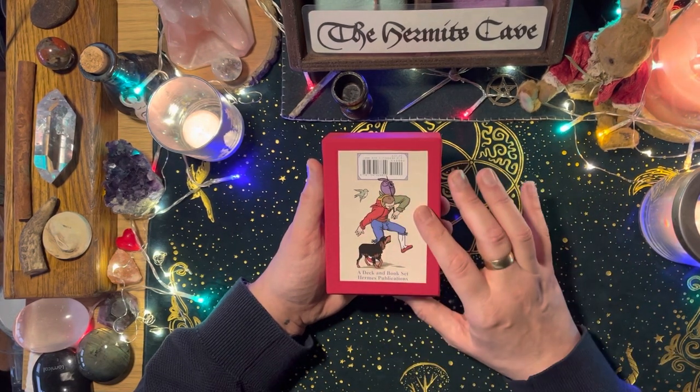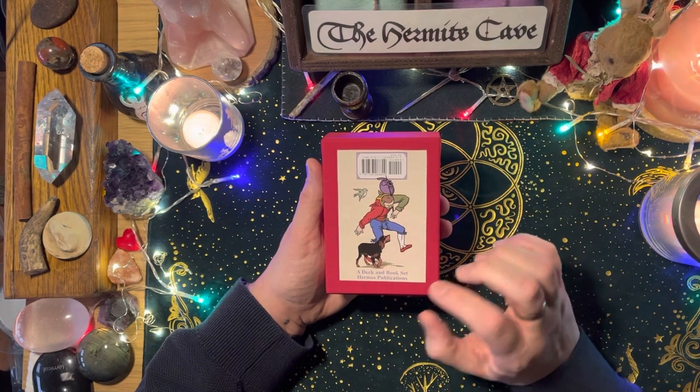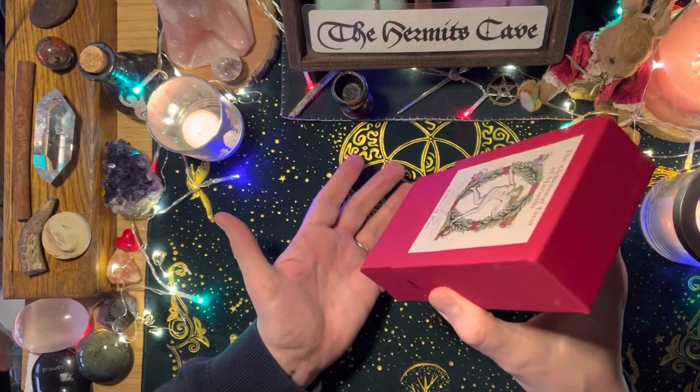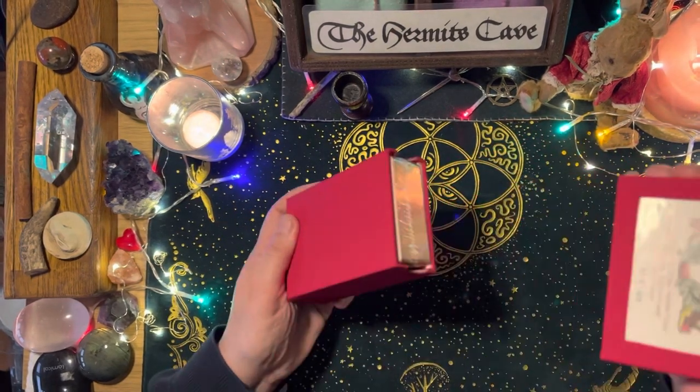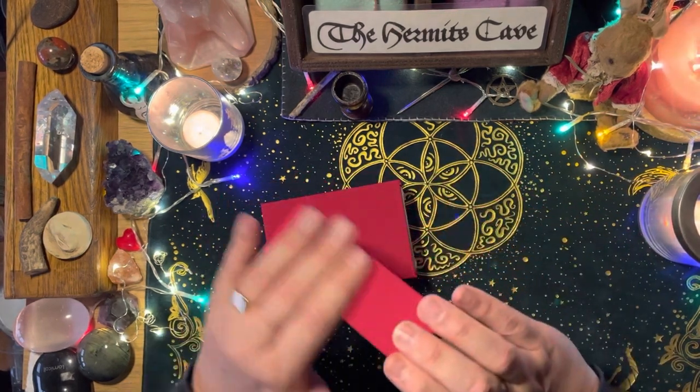On the back, we've got our full card here, and it says a deck and book set, Hermes Publications. And these just slide out. They are beautiful. The quality is fantastic.